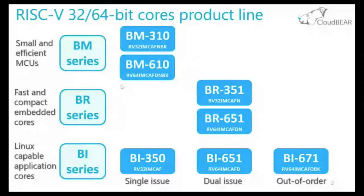In our portfolio, we have three series of cores for different target applications. The BM series targets small and efficient MCU cores. We have two cores here: BM310, which is a 32-bit microcontroller core, and BM610, which is 64-bit and more focused on management cores in large SoCs. The BR series are fast and compact embedded cores.